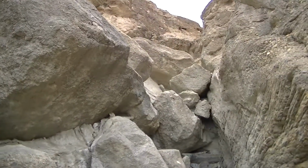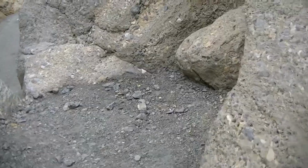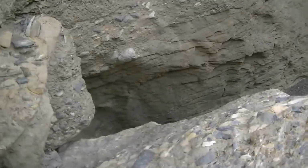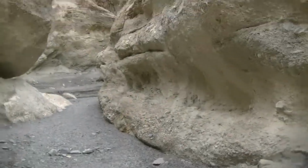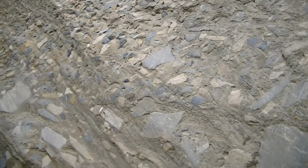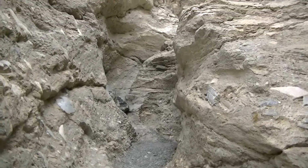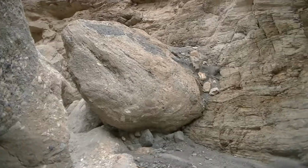Now this is where it gets interesting. Maybe the end of the line for me. Well, hey, look, I did make it up above where I was at, right down there. So I'll continue a little bit further. Mosaic Canyon. Look at this. Got to be close to the end now.